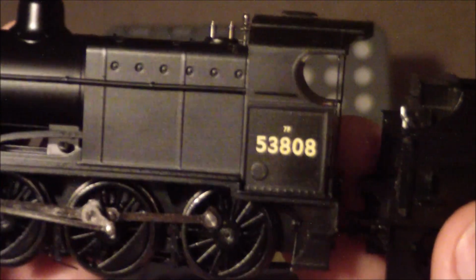We turn to the other side. Now, it's a bit difficult because it's got the usual arrangement with the tender and the wire, as you can see. You just have to be careful when handling this. And there's the other side, which looks equally as nice. If the camera focuses again, you get the lubricators, and you get the reversing bar, which is just there. As you can see, it's coming out from behind the Belpaire firebox. There's its number, 53808. There's the safety valves and the whistle.